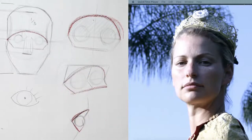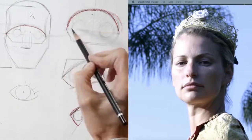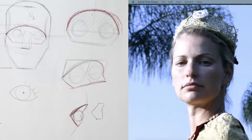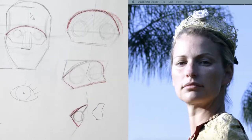And then the last thing, of course, if we have a profile, that arc, we only see half of it, and it has a completely different shape now. So learning to recognize these shapes of the eye socket is a great starting point. And how can you practice that? Master copies is great, or doing little overlays of these on magazine photographs of models. That's what I would practice.